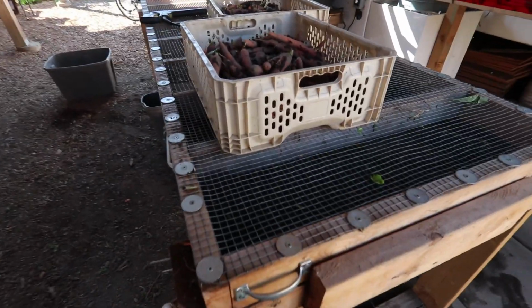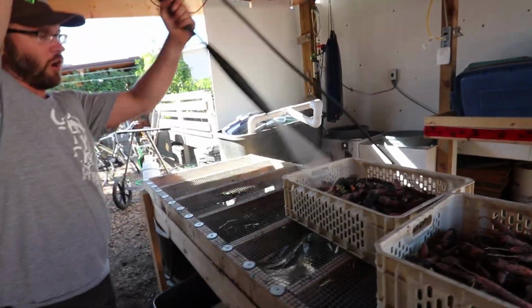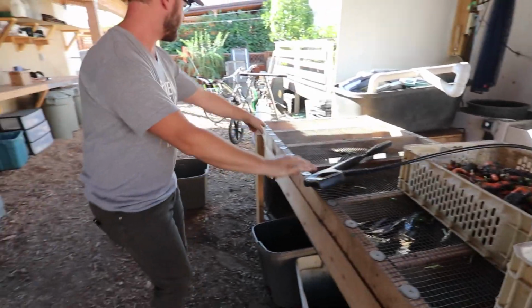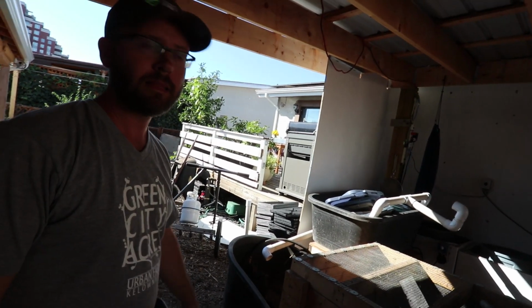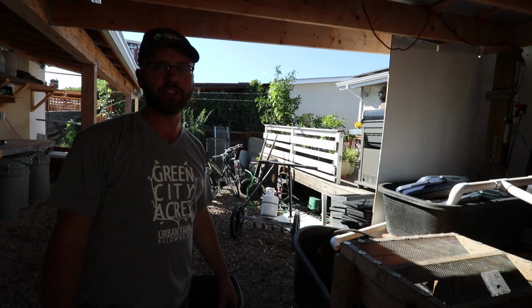This is a washing table. So when we're washing, they'll come in here and wash these carrots, and then all that water redirects into this tub that we pump out. I pump it onto the trees around my front yard. Is that legal in Canada? Is it legal? Yeah. We're not as draconian as you guys are in the US.